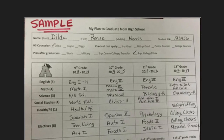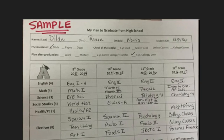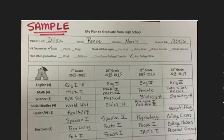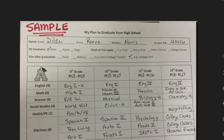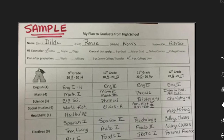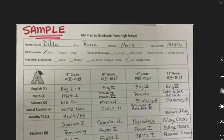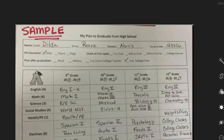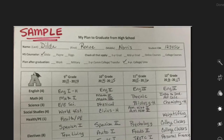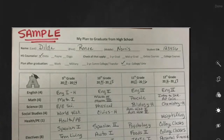So we need for each student to complete their 4-year plan. You are more than welcome to bring your 4-year plan with you to your registration appointment and discuss it with your counselor. We also encourage you to, after you fill it out, take it home and share it with your parents, discuss it with them, and of course if they have questions, they are welcome to call as well. But use all the information that you have, including your course selection sheet, your transcript, and fill out that 4-year plan accurately and completely, and that will also help you in choosing your classes for next school year.